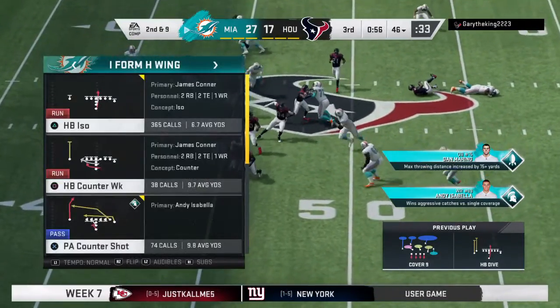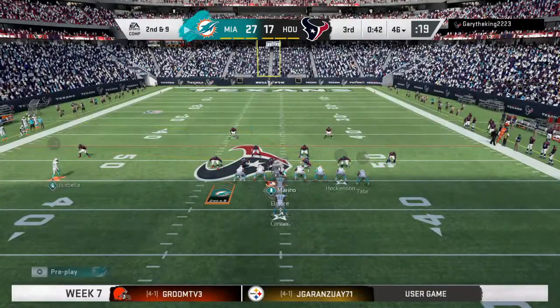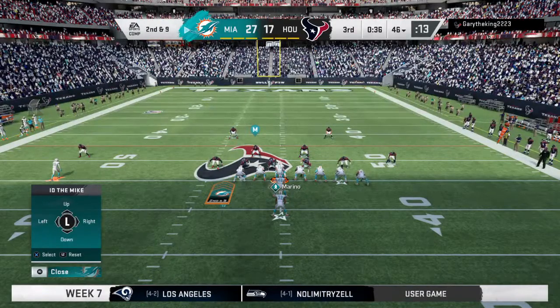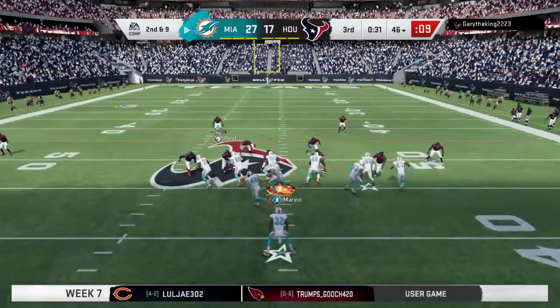Well, we saw him there trying to get it to the outside, trying to get to the perimeter, but not a whole lot of room there. But there's got to be one positive to that. If you keep moving laterally, creases tend to develop as the game moves on, and they can run it back inside later. Go on. Switch back.